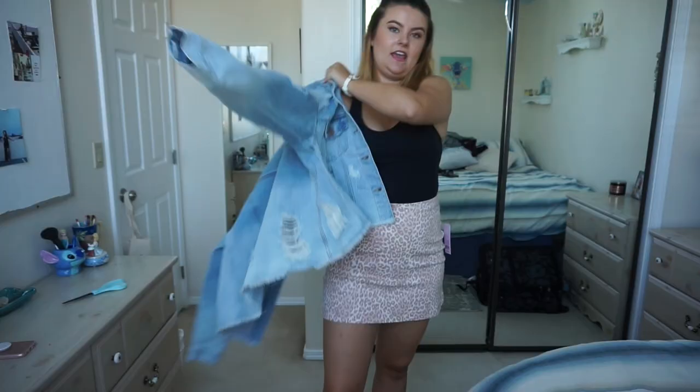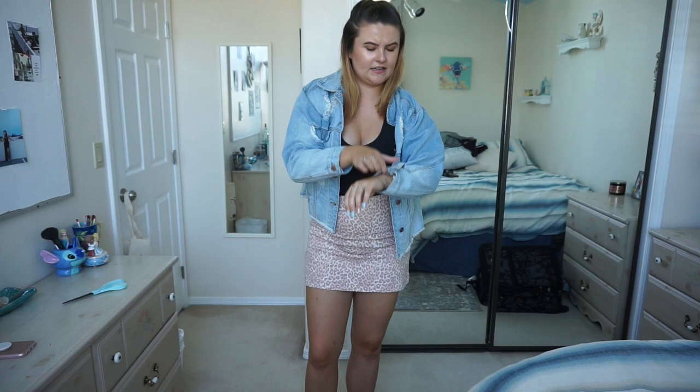But yeah, this is my cute little leopard skirt. I'm really excited to wear it to like a cute little dinner or something. I swear this is the last leopard print thing that I got, I promise. And then I'm just gonna throw this puppy on top. This is the last item. Second to last? Yeah. This is just a size large, oversized jean jacket. It doesn't really go great with this outfit, but you know, just imagine.